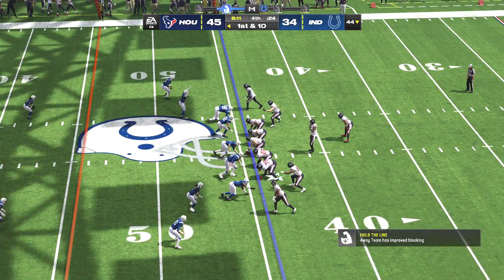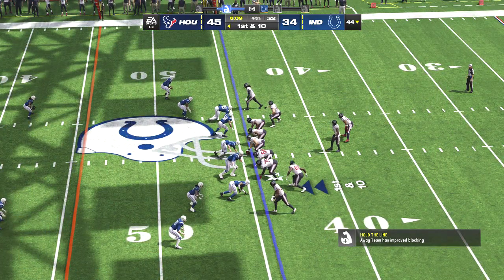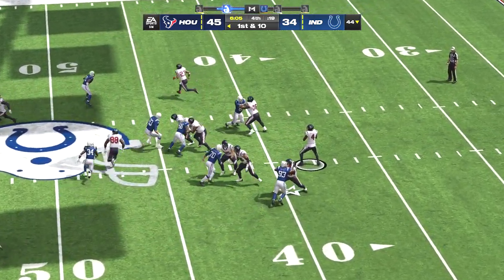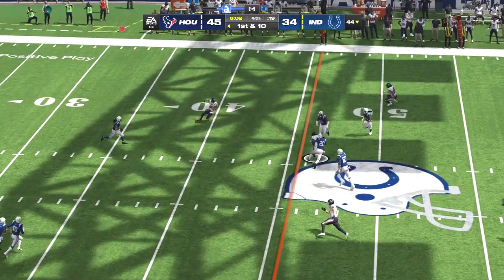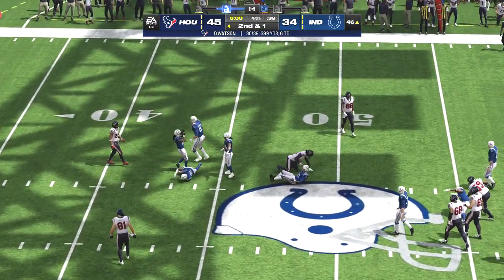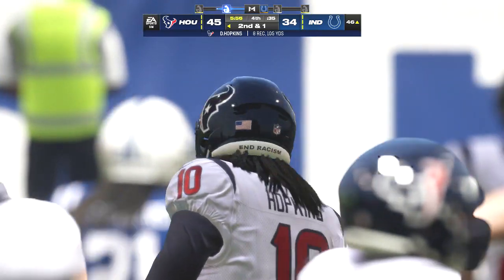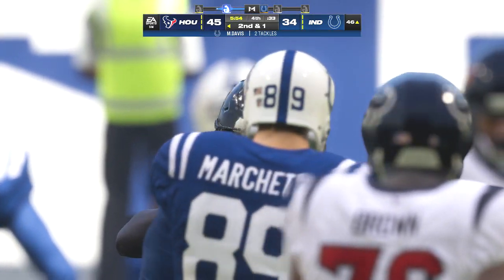So a big penalty there on the face mask leads to 1st and 10. Out of the gun, Watson. He finds Hopkins, complete. And this will be good for a pickup of 9 to the 46.